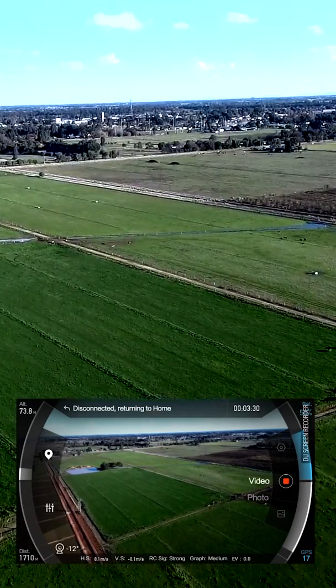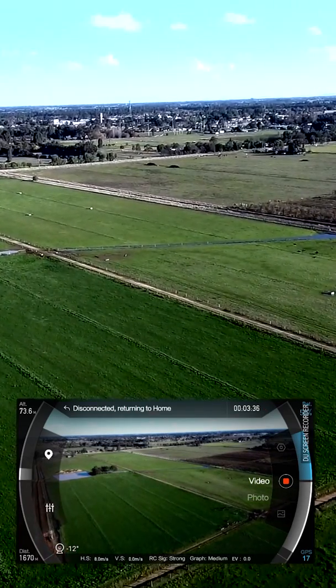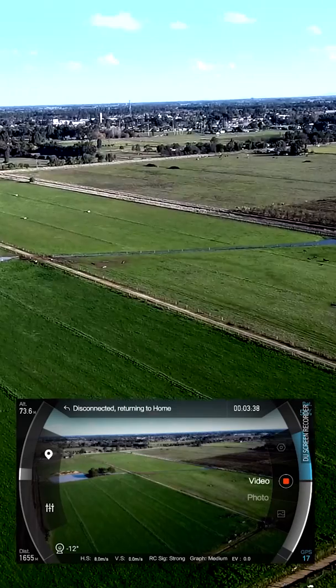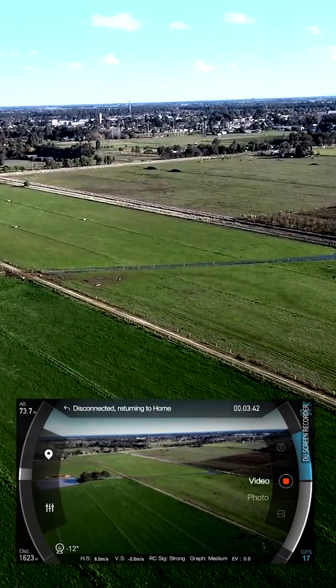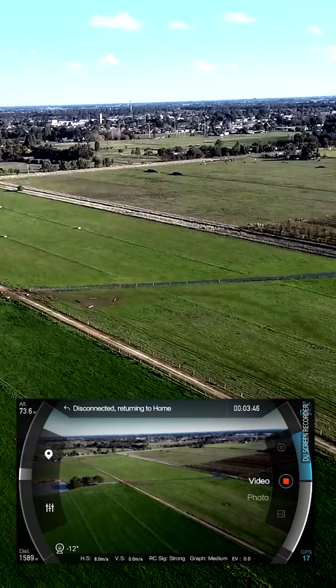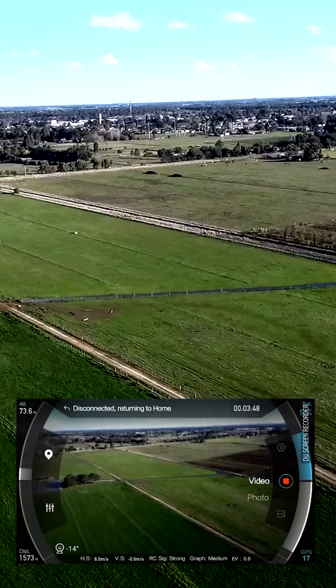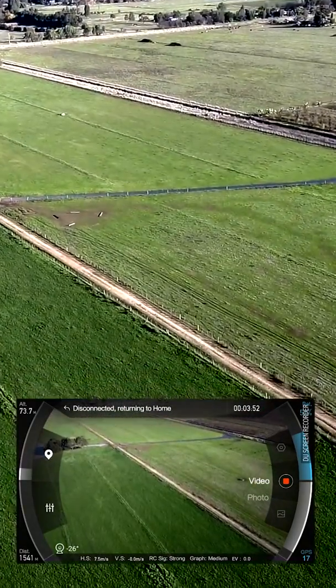And I think it roughly took us a bit over 4 minutes to get out there. So yeah, it's returning home nicely. We're at 1.6 kilometres out. Still got video footage, which is great. We can pan down a little bit and take a look at the ground beneath.